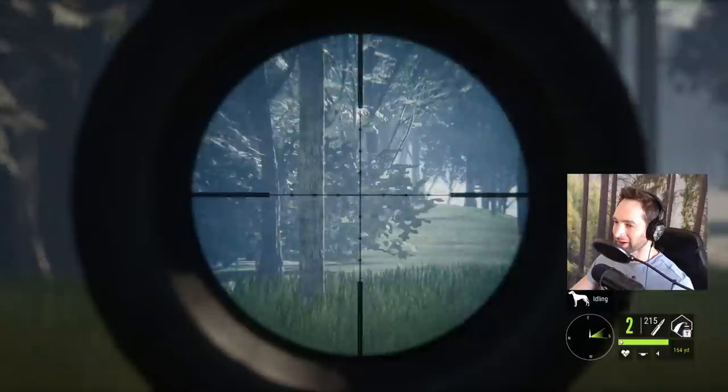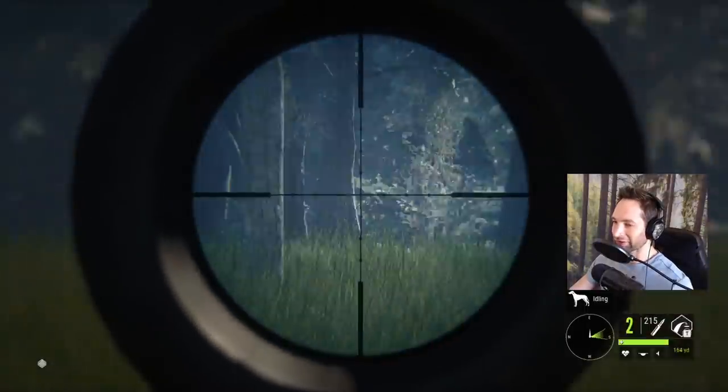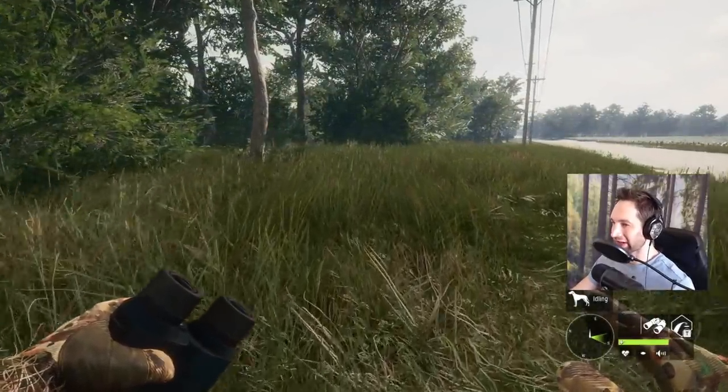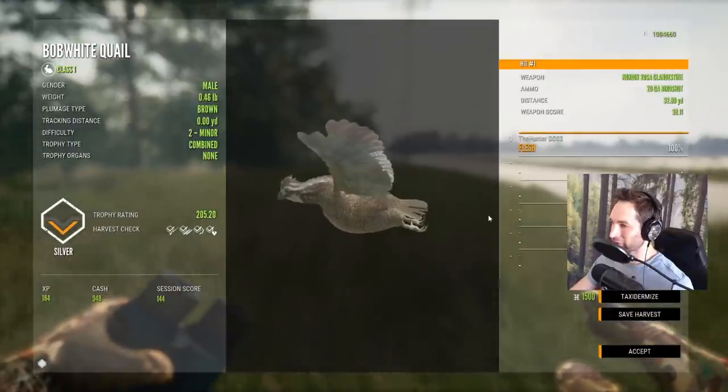Oh! I thought we smoked that second buck. And all of a sudden there was a friggin' giant in the back. Well, I haven't seen that buck yet. And we've been sitting here for about 10 minutes now. No sign of him. So we're gonna grab this quail and we're gonna head on over there.